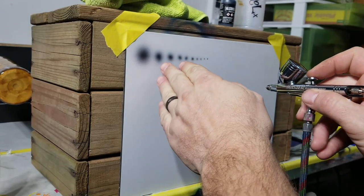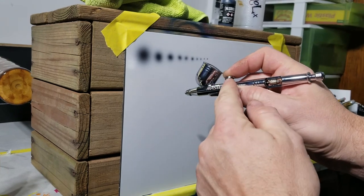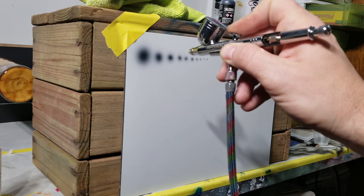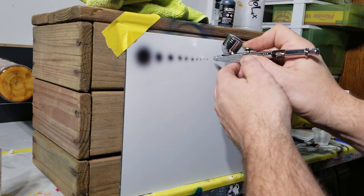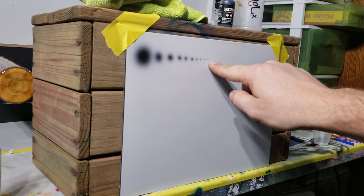So each time you're making the dot smaller, you're going to get closer, closer, and your trigger is going to get pulled back less and less each time. So back here, big trigger. Here, very close. Oh, look at that little dot. Look how tiny that is.